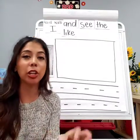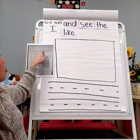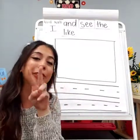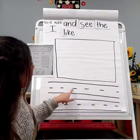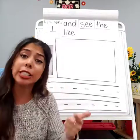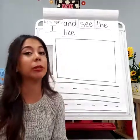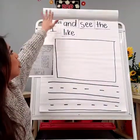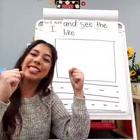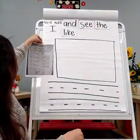Today for writing, we are going to talk about 3 important things. The first thing we're going to talk about is what writers do. So what do writers do when they're getting ready to write? The second thing we're going to talk about is how to write a good sentence. Okay, so how do you write a good sentence with a capital letter, spaces, and a period or a punctuation mark at the end? And the third thing we're going to talk about today is how to use your word wall with your sight words to help you write an awesome sentence. Okay, so let's go ahead and get started talking about what writers do.